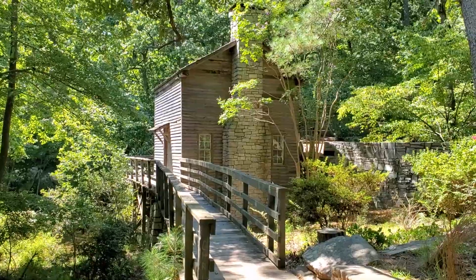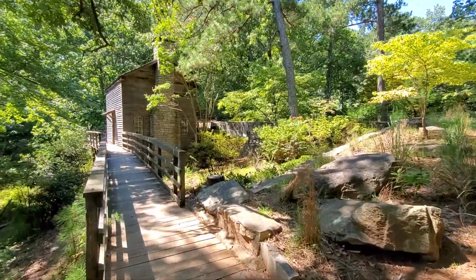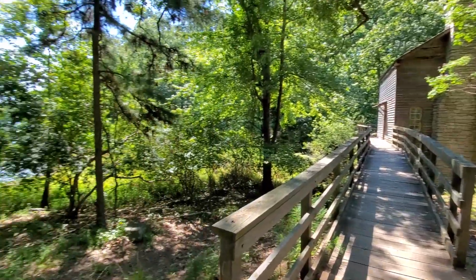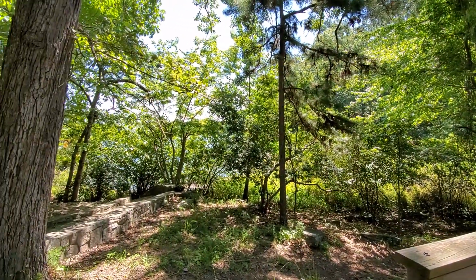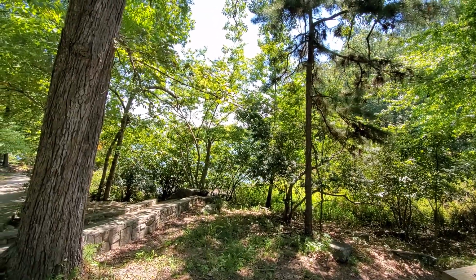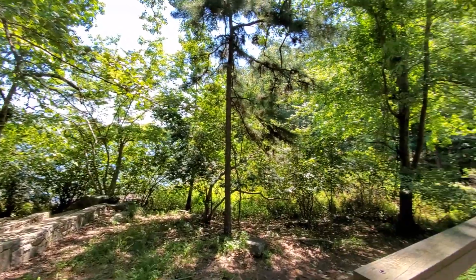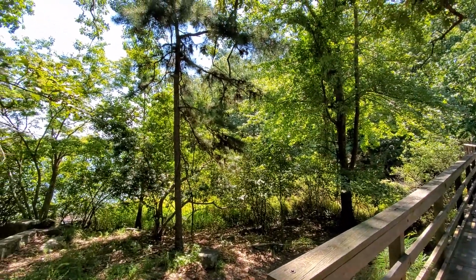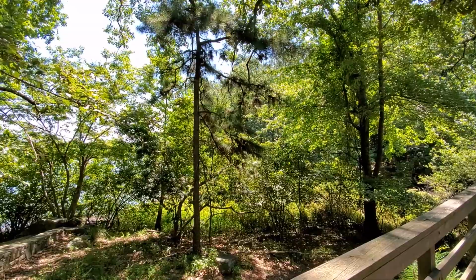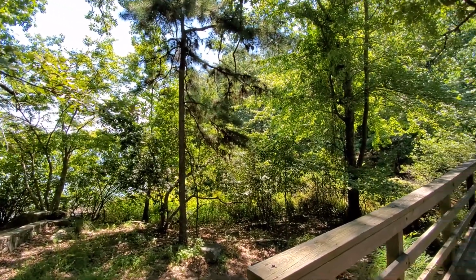I don't know if you've ever been over here. This is the mill. It's a grist mill, and I'm over at Stone Mountain, by the way. I think that's north that way. That's the lake right in front of me, and if you know where Evergreen Hotel and Conference Center is, it's right where my camera's pointing, so it's just across that lake.